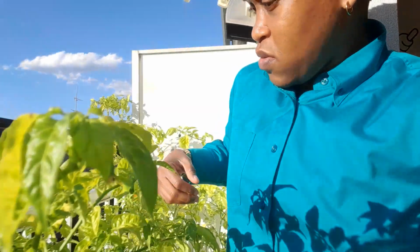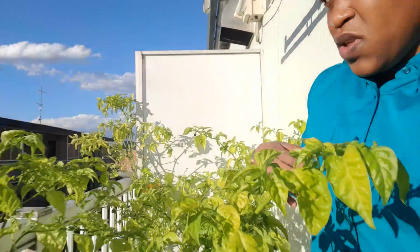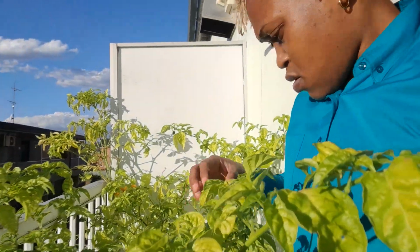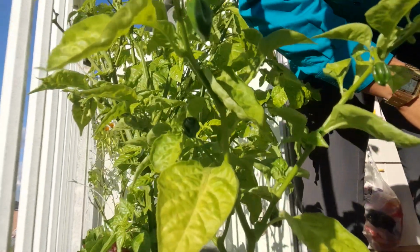And right here I have the habaneros too. They're still pushing out peppers and blooming, but they're still very small, especially if you look at this one right here. So they're small.